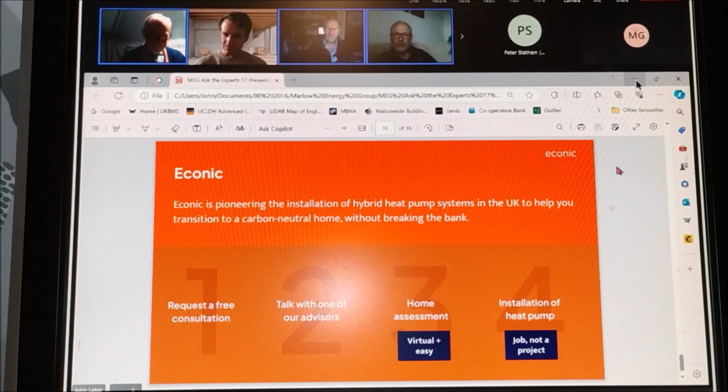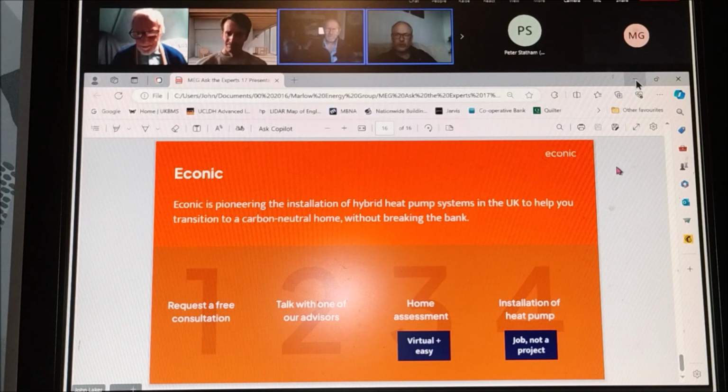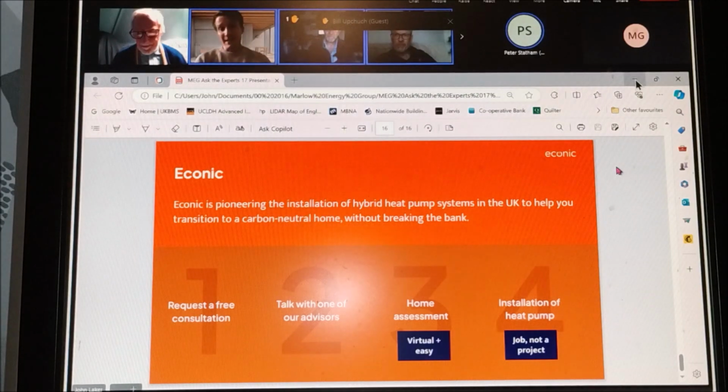Okay. So I noticed in the last chart you showed about the cost effectiveness or environmental effectiveness relative to investment, you said pre-government subsidy for the full heat pump. You didn't mention subsidy for the hybrids. Are you not covered by the, what is it called, BUS? Boiler upgrades, yes. One of the big things that we lobby for at the moment is that the hybrid should be included in some way into the government scheme.